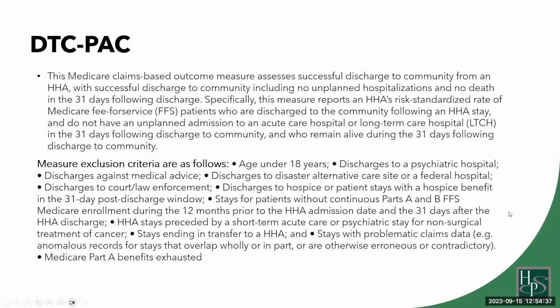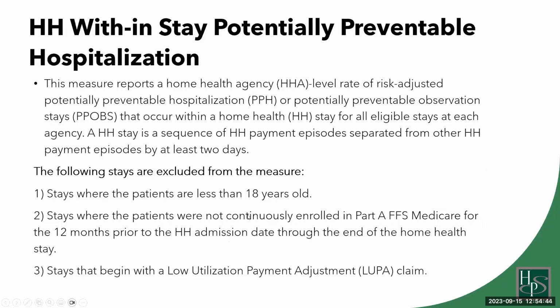Okay. So we have another question that just came in. What payers are included in the home health within stay potentially preventable hospitalization score? Medicare only, Medicare HMO, or Medicaid HMO. So the potentially preventable hospitalization measure is a claims-based measure, so it should only be traditional Medicare. So that is a really good point to acknowledge. Any of the claims-based measures should be solely based on your traditional Medicare claims, because CMS does not have access to all of the Medicare Advantage, Medicare HMO, etc.